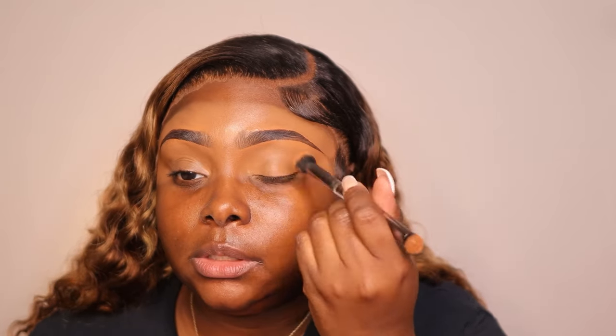I'm gonna take the extra concealer and put it on my lid. And this is gonna act as the eyeshadow base. So I guess I'm gonna do my shadow first, y'all.